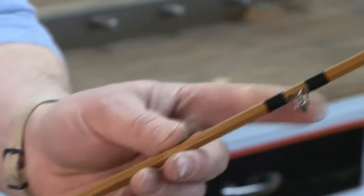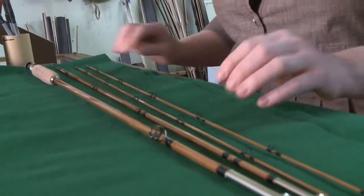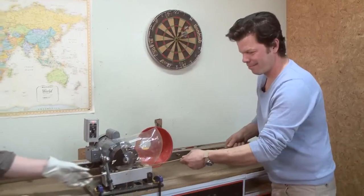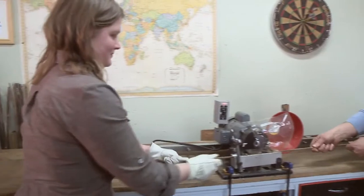This is a $1,500 fly rod. Should last over 100 years. And Gabe and Amelia's long-term goal? It's just been building and building. I can't imagine having more than what we want, because that's one of our goals, is to make work for ourselves.